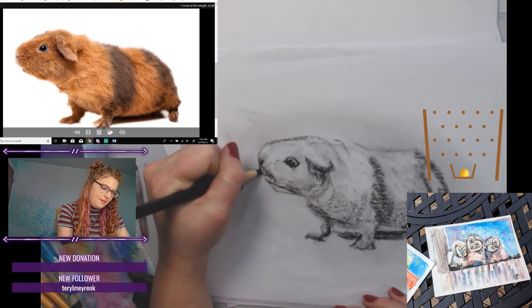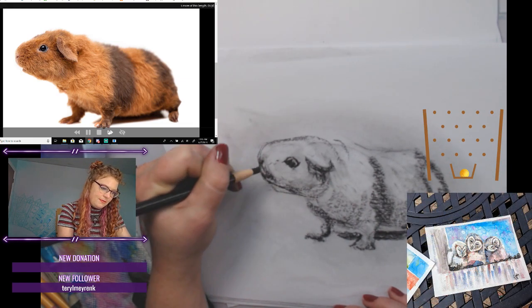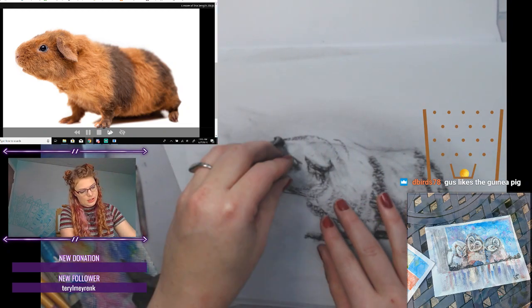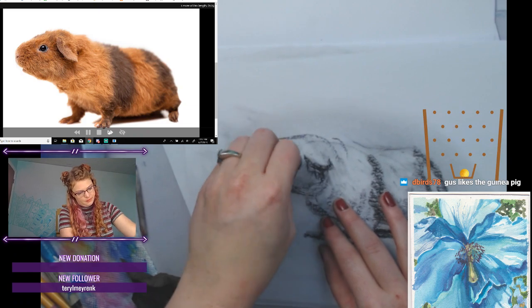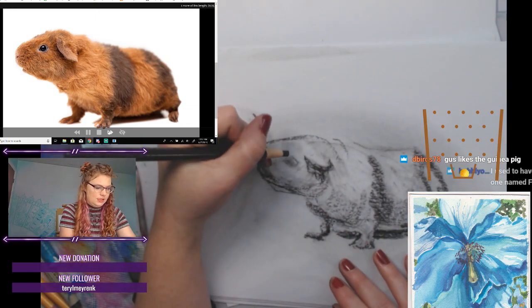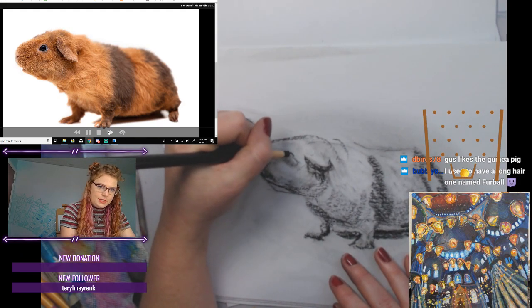What is with this face? It's just not a very cute face. Oh, I've drawn the eye wrong. And that's why it's looking really ugly. Much better.